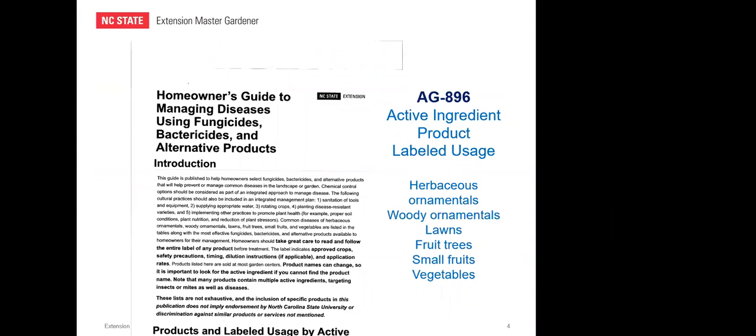For those of us in North Carolina, there was a recent publication. This just came out in April of this year, and it's a homeowner's guide to managing diseases. You can find it by searching on North Carolina Extension AG 896, and it has a list of active ingredients, commercial products where those active ingredients are found, and their label usage for herbaceous ornamentals, woody ornamentals, lawns, fruit trees, small fruits like strawberries and blueberries and blackberries, and vegetables. And so this would be an excellent handout to go ahead and print out and use in conjunction with the other notes from today's presentation.